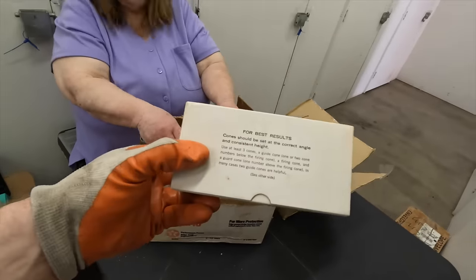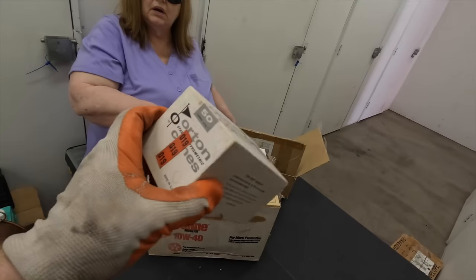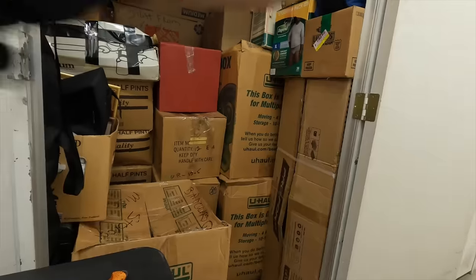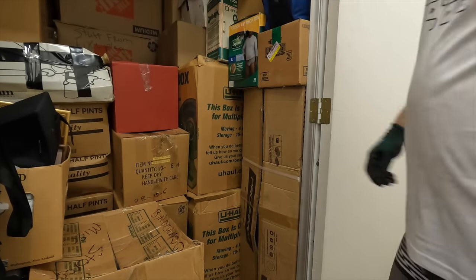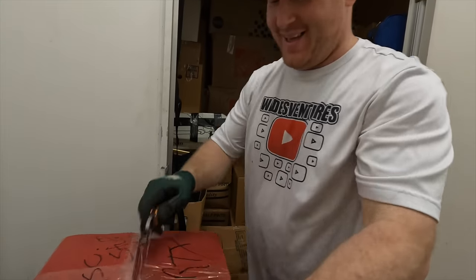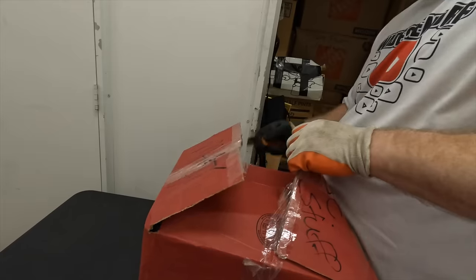You'll have to lift this one down on the floor. Cones should be set at the current angle. Weird. Huh. That is interesting. That is crazy. Okay. Oh, man, they're heavy. Yeah. I wasn't sure what the heck they were. I've never found anything like that before. Okay. There's a theme. All the boxes are heavy. Cool. Miscellaneous. Okay.